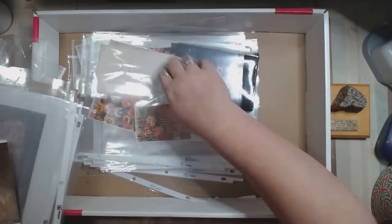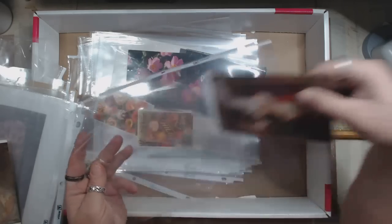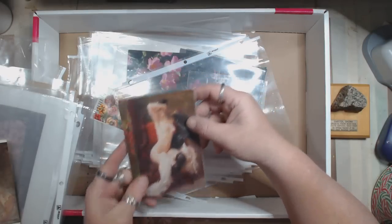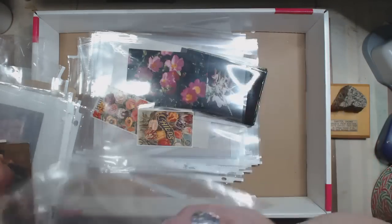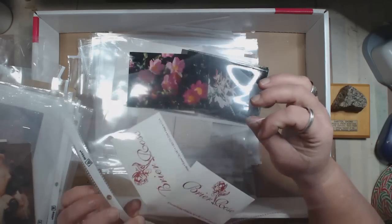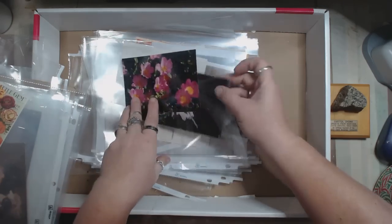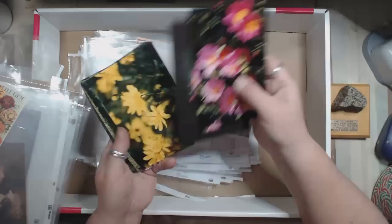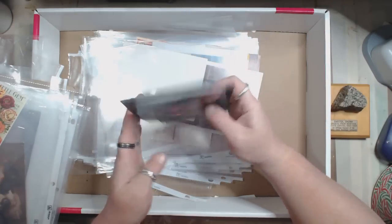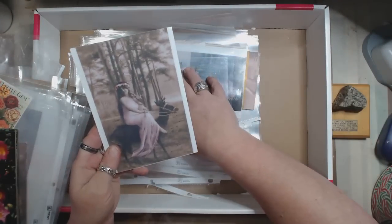Some of this stuff is really cool. It's all these nudes. These are beautiful. Some labels. Some like modern photos of flowers. Well, those might come in handy. I'm making a bunch of flower journals right now.